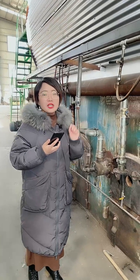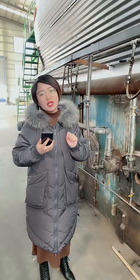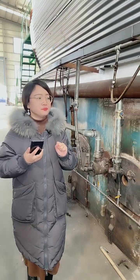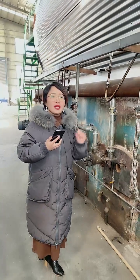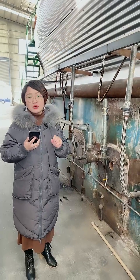Many years ago, some Indian clients and Bangladesh clients would choose to use wood as the fuel material because the flue gas is easier to clean. But now, more and more clients prefer to choose the pyrolysis oil as the fuel material.